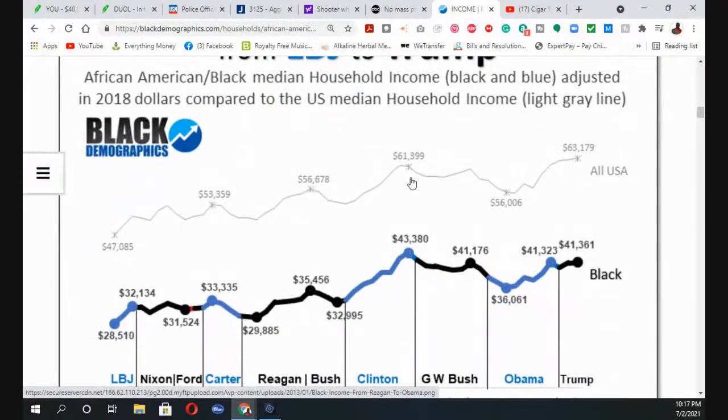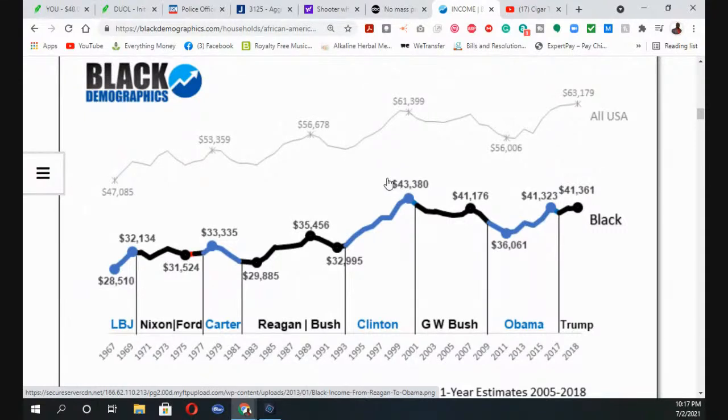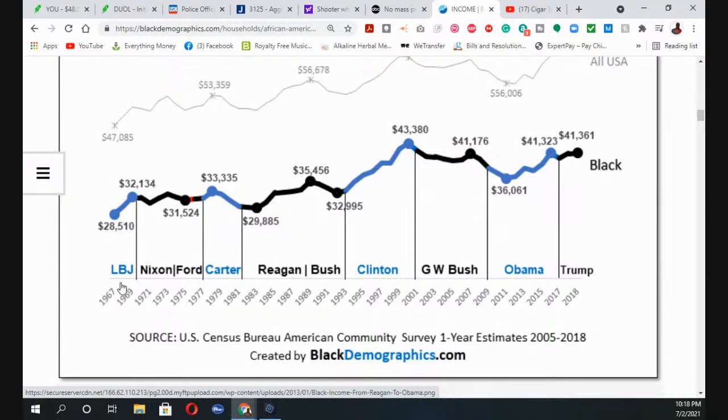Let's look at the wealth gap compared through time with the different presidents that have been in the pulpit. And I call it the pulpit because presidents preach. That's all they do. And they win your vote. Now from LBJ all the way to Trump, what's the one thing you see here? Now, the name of this channel where I'm getting this from is blackdemographics.com. And they get their information from federal sites. And we look here at 43,000, family, $43,380. It decreased under George Bush. Then it decreased under Obama. Then slightly as Obama was leaving office, it started to increase, and then it leveled out with Donald Trump.